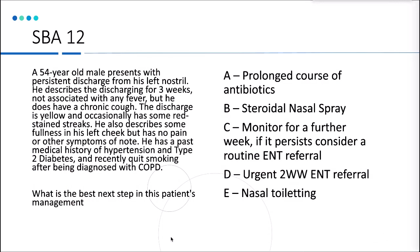Okay, a 54-year-old male presents with persistent discharge from his left nostril. He describes the discharge for 3 weeks, not associated with any fever, but he does have a chronic cough. The discharge is yellow and occasionally has some red stained streaks. He also describes some fullness of his left cheek, but has no pain or other symptoms of note. He has a past medical history of hypertension and type 2 diabetes, and recently quit smoking after being diagnosed with COPD. What is the next best step in this patient's management?